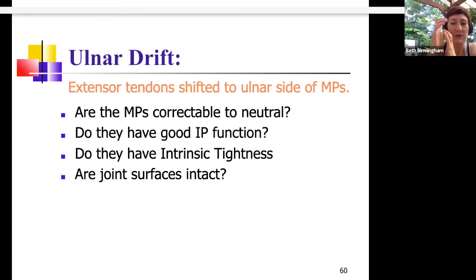Does the person have good IP function still? The PIP joints are key to function. When they don't bend as much, your ability to grip is a lot less. The other thing is looking at intrinsic tightness. Intrinsic tightness is when you have the intrinsic muscles, like the lumbricals and the dorsal and volar interossei, and they become tight.